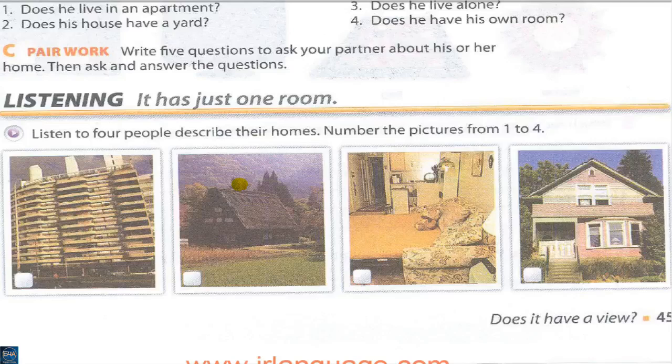1. My family lives on the first floor of a house. Another family lives on the second floor. The people on the second floor are nice, but they're not very quiet.